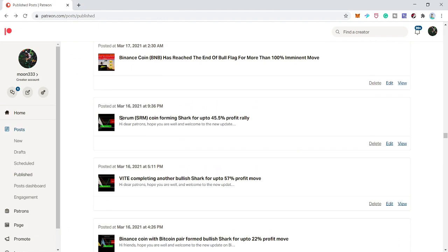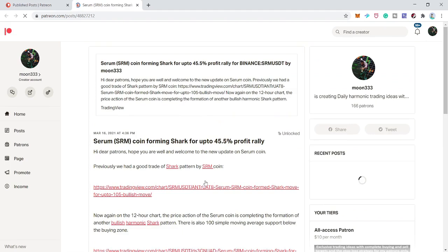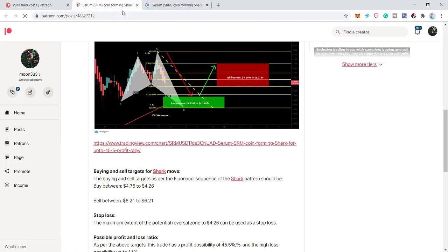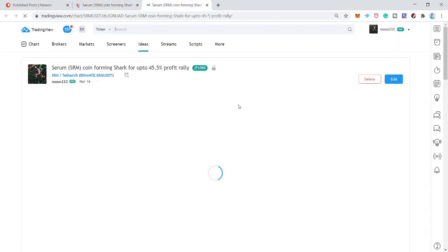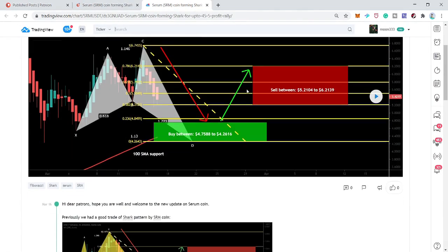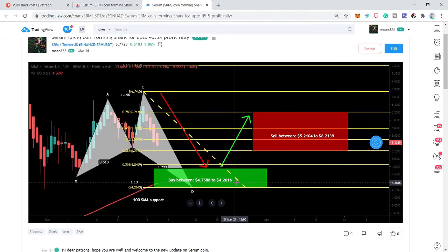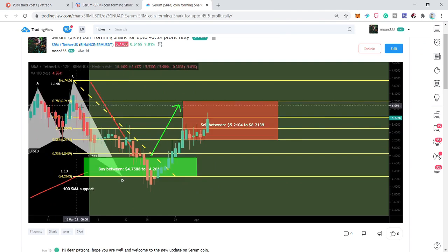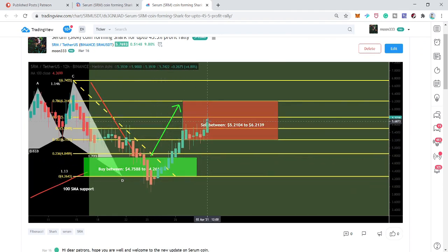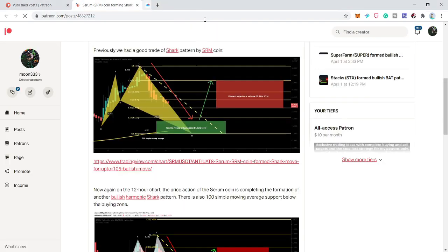Then I shared another trade of SRM on 16th of March. And here I was expecting another final leg of the bullish shark pattern, like the Ethereum completed the previous bullish shark pattern we have seen at the starting of this video. And this was a chart. We can see that the price action completed this final leg of the bullish shark, even hit a spike beyond this potential reversal zone and moved to the upside. Now we have 27 successful trades with 2 unsuccessful trades so far.